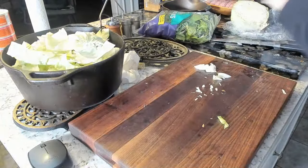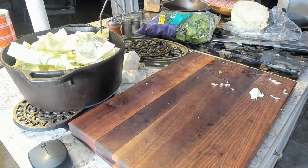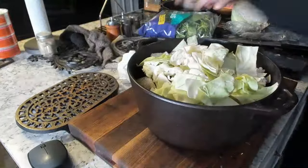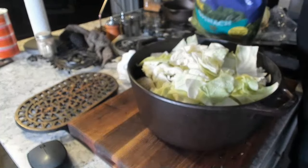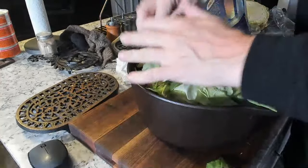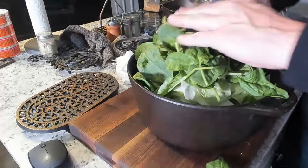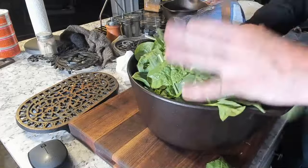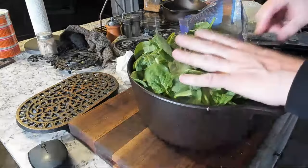So I'll just move this aside. And finally, now that we've done that, on top of this, we've got one last thing. And that is spinach to give it more of a green color. I know Irish colcannon actually is made with kale rather than spinach, but I like spinach. Kale is not bad, but I like spinach better. I grew up with spinach, so I don't have a problem with that. But anyway, there we go. There's a nice full pot.